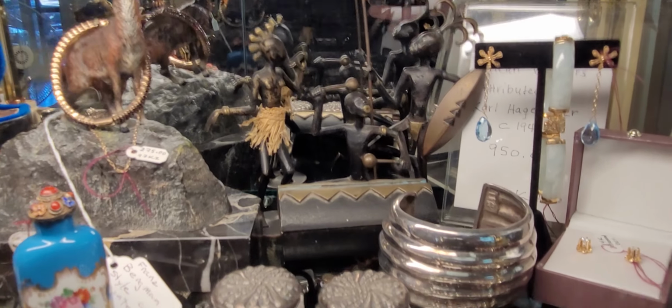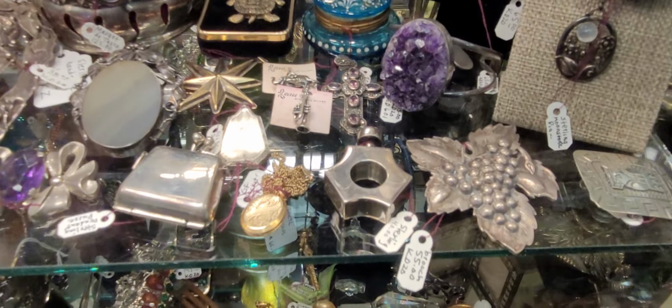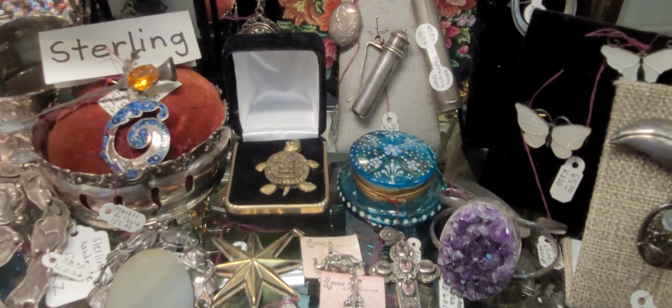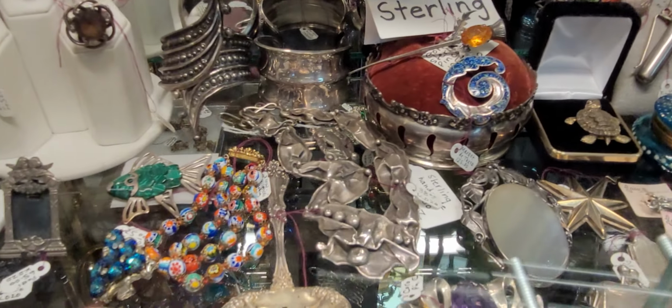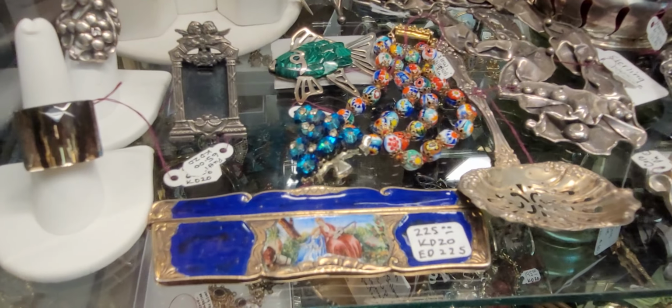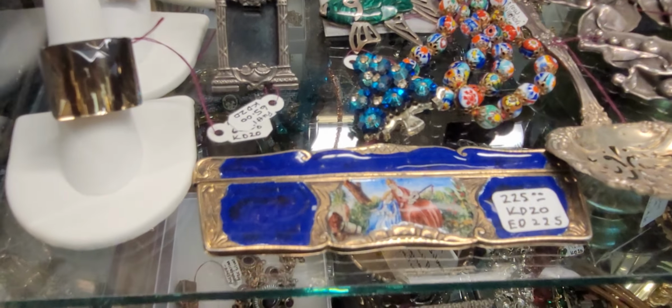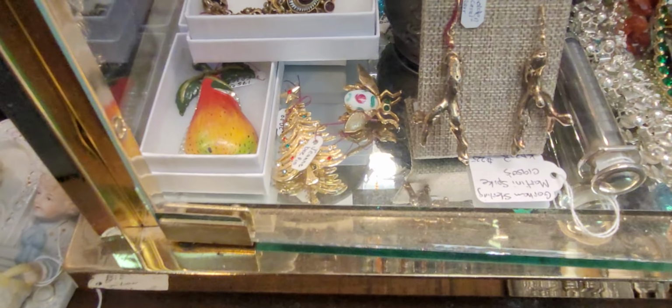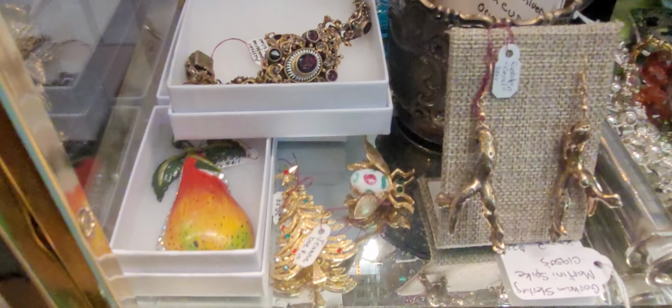So we're going to look at a little bit of everything in here. There's going to be so much to see that you're not going to see it all on the video. But we are going to spend a little bit of time in this store looking around and pecking. Going to see if we can find things for resale, because that's what I do.